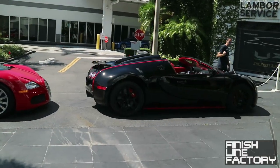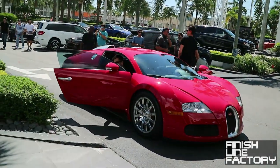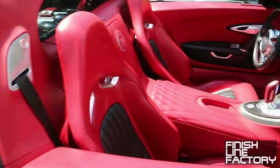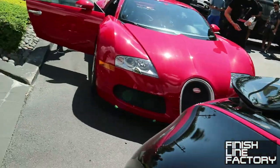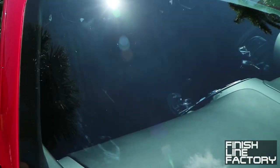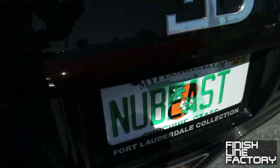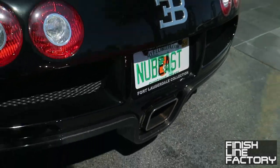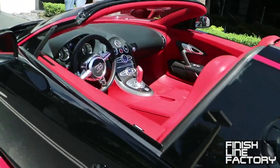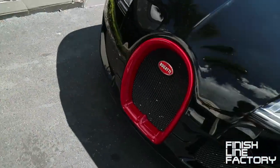Movie magic, we're gonna jump over here. And they actually have a convertible and hardtop. So I think the convertible one, I believe that's the Grand Sport. This one's all black with a red interior. And this one's all red with a black interior. Look at that. Really cool. Red trim on the front.